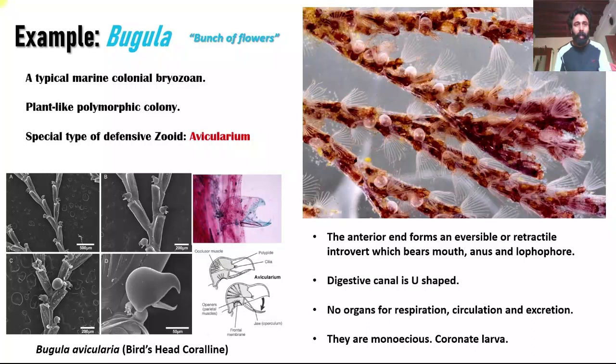An example of the phylum Bryozoa is Bugula, literally termed a bunch of flowers. It looks like a bunch of flowers. It is also a typical marine colonial bryozoan, a plant-like polymorphic colony. You can see the filter feeding zooids here, and also the protective zooids here, those spherical ones. And that spherical protective zooid is very special.